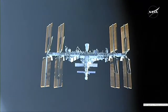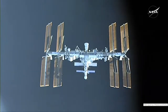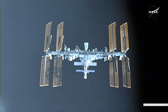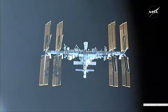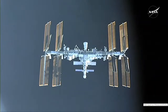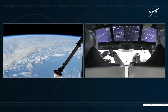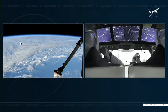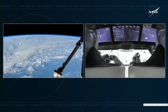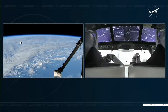Now again, the station teams here in the International Space Station Flight Control Room polling to make sure that Dragon itself can proceed past waypoint 1 towards waypoint 2. Waypoint 2 being just 20 meters in front of the International Space Station's docking port. This will be inside the keep-out sphere. It is Nick Hague monitoring the operations from the International Space Station.